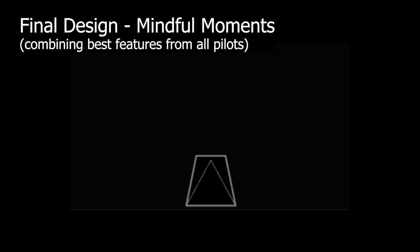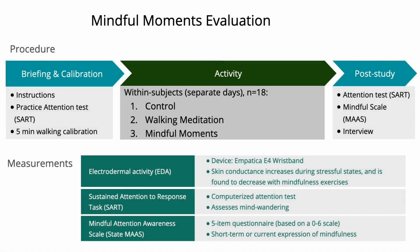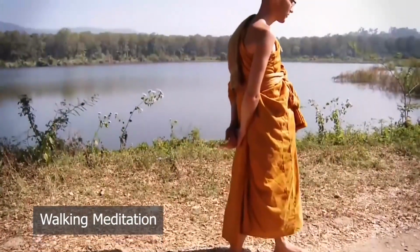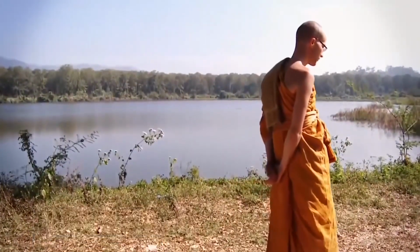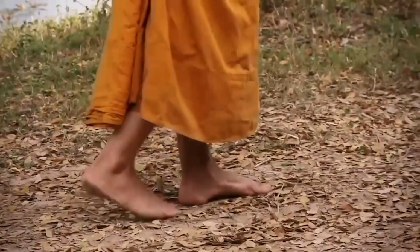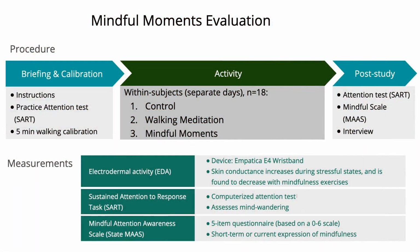We evaluated Mindful Moments against two comparison groups: a controlled walking condition, which is walking without any mindfulness-based guidance, and another walking mindfulness intervention, the walking meditation. We considered this to be the state of the art, and based our instructions on what was devised by John Kabat-Zinn, the founder of mindfulness-based stress reduction therapy. Existing literature suggests that mindfulness techniques reduce mind wandering, lead to calmer physiological states, and improve attention task performance.